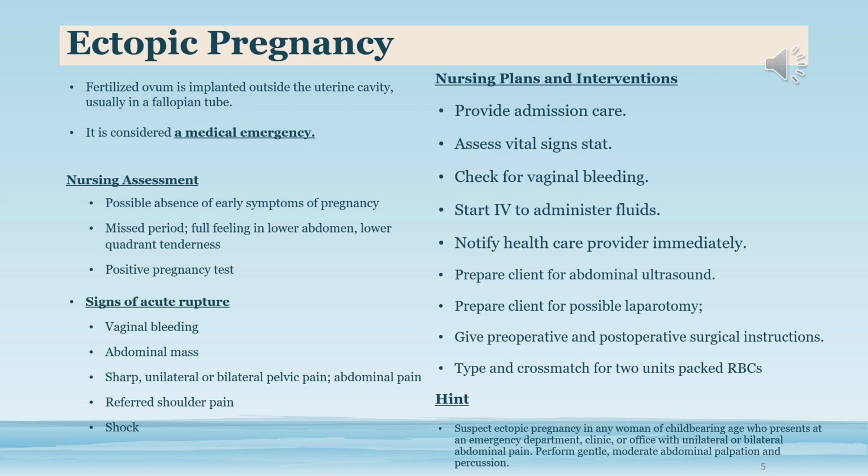Some of the things that we're going to be looking at is mom may have some absence of early symptoms of pregnancy. I may have a positive pregnancy test, but I'm not having all the nausea and everything else. I will miss my period, but I have a weird feeling of fullness in my lower abdomen and have lots of lower quadrant pain and tenderness, depending on which side, which tube this is in. If this ectopic pregnancy ruptures that tube, then you're going to have a ton of vaginal bleeding. You may have bleeding into the abdomen, like I said. You may have sharp pelvic pain or abdominal pain.